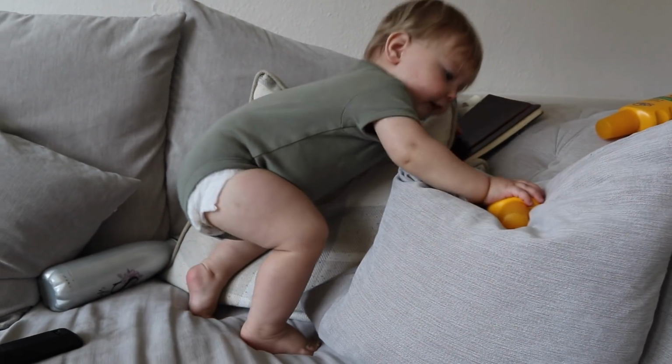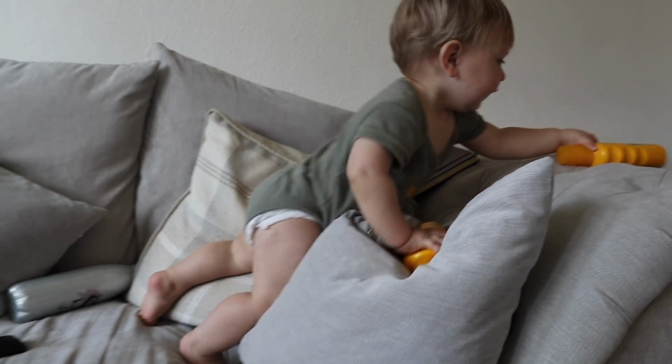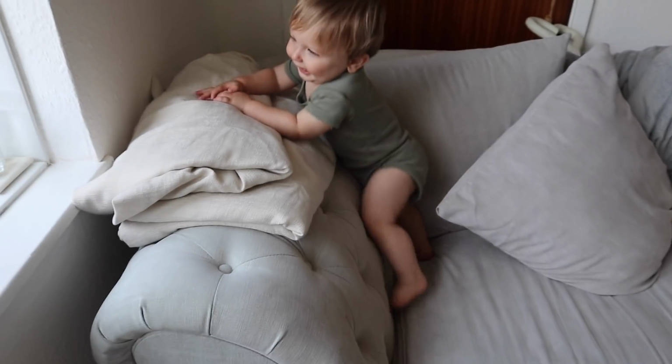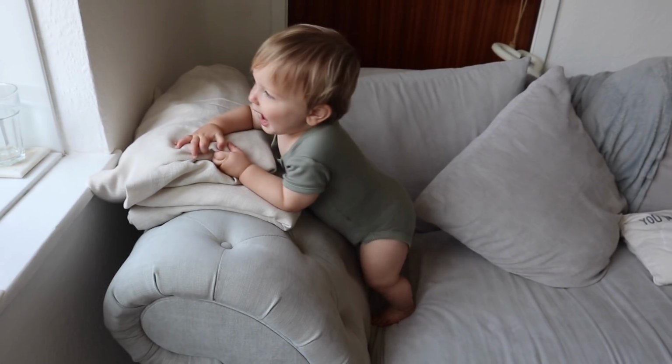So I'll be sat on the floor, he'll literally come over to me and I'll think, oh, lovely cuddle. No, it's literally using me as a step to get onto the sofa and climb around all the sofa and do all of that. I'm really thinking for his birthday to get him a soft play little steps and slides, because I think he'll really love that, because he just loves climbing on everything all the time.